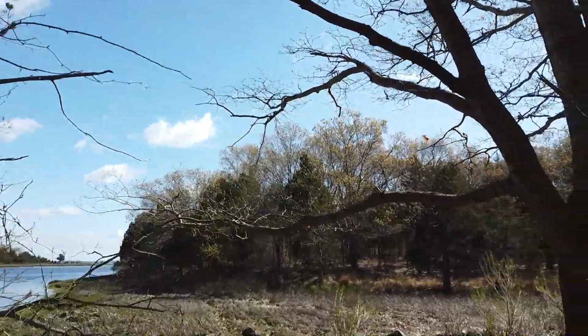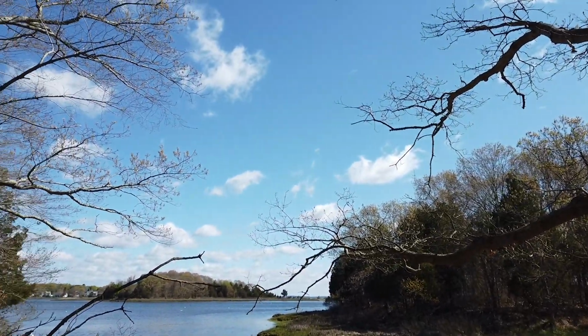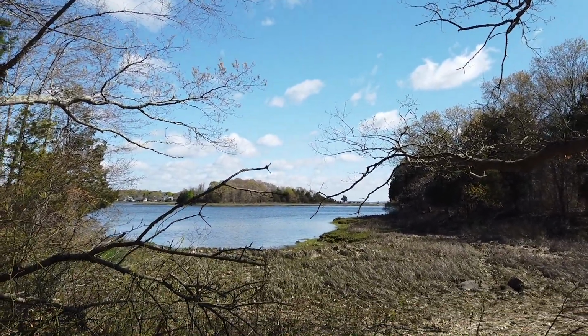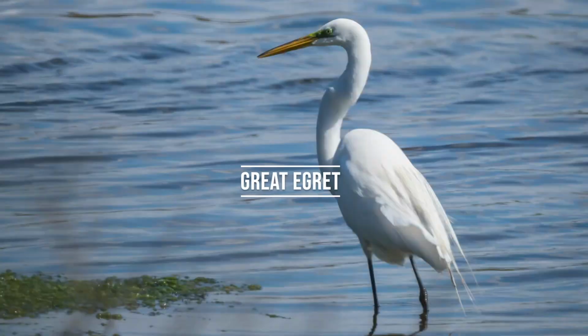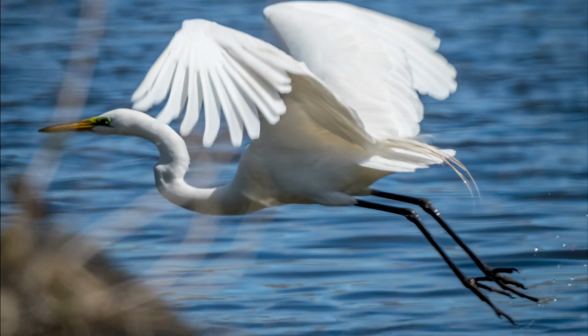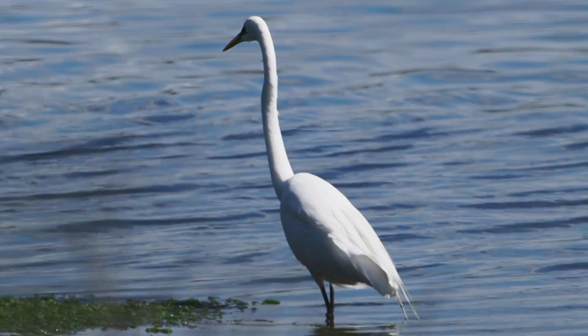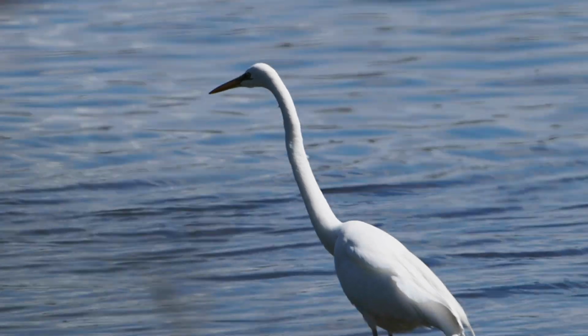Took a shortcut off the main path. This is a small little path, and as you can see, it comes out to the water here, which is absolutely beautiful. There's a great egret right there. If you can see him, try to get a shot. But yeah, it's a really cool place. I like it a lot. Definitely will come back.